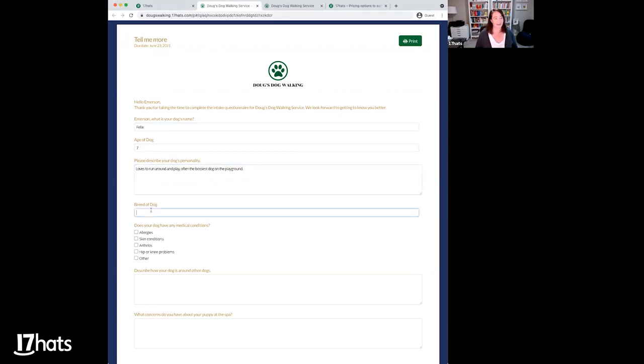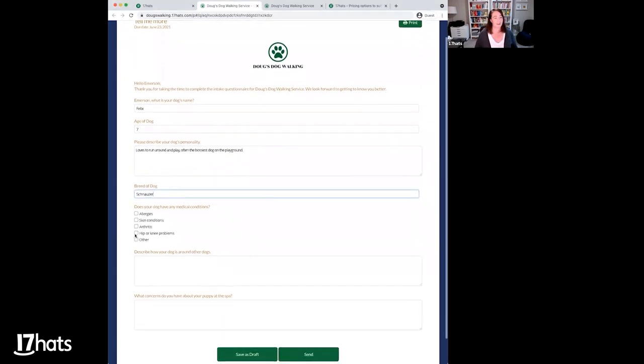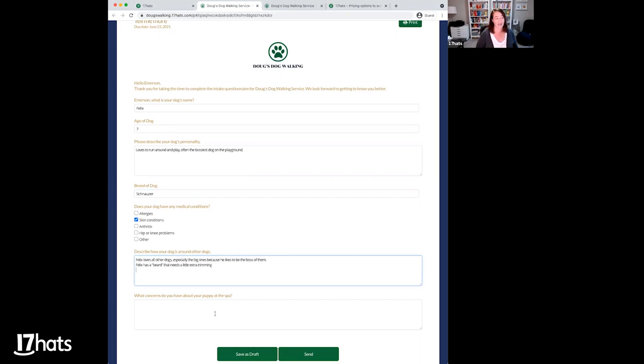That's kind of a tough little breed of dog. They're usually the boss. Perhaps he has skin conditions. And we also know that he loves all dogs. So that's great. That's really good for a spa company. And finally, we can see that we're asking about concerns that Emerson would have about Felix at the spa. And we know that Felix has a beard, and the beard needs a little extra trimming.